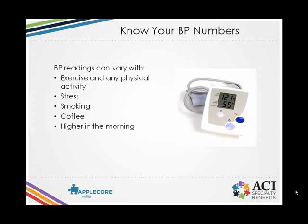It's important to keep in mind that your blood pressure fluctuates throughout the day, and it can vary if you are exercising, feeling stressed, or if you smoke and drink coffee, and blood pressure tends to be naturally higher in the morning.